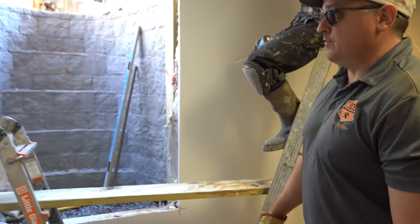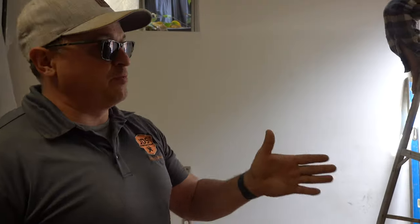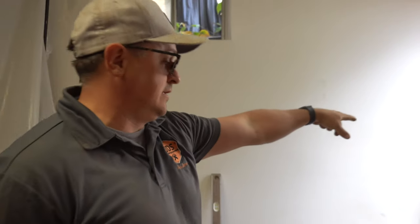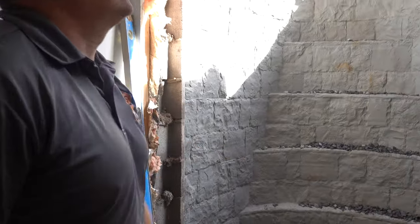This is obviously a much larger window than we need for minimum requirements to meet egress. So width-wise, we're right on top of our well. You can see how our cut is right on top of our well right here on both sides.